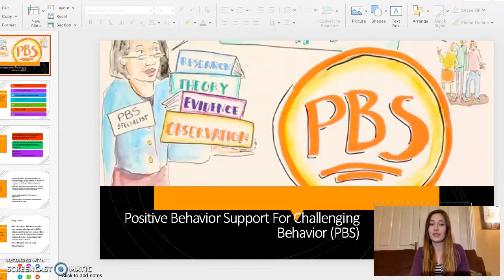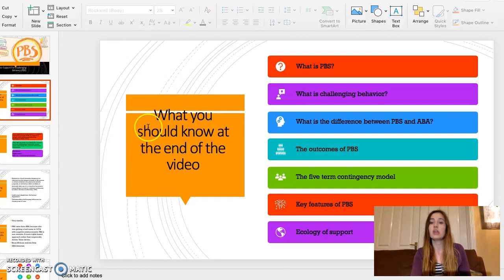Okay, so after today, you should be able to tell me what positive behaviour support is. You should be able to define challenging behaviour. You should know what the difference is between positive behaviour support and applied behaviour analysis. You should be able to tell the outcomes of positive behaviour support. You should know the 5-term contingency model, the key features of positive behaviour support, and the ecology of the support. Okay, so let's begin.